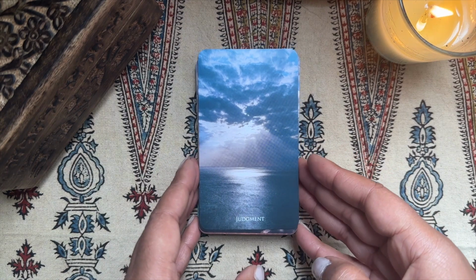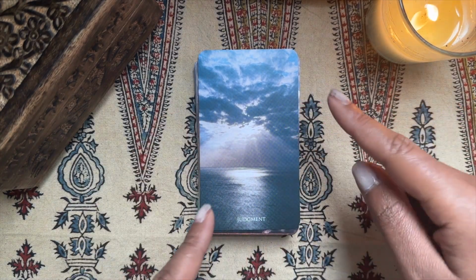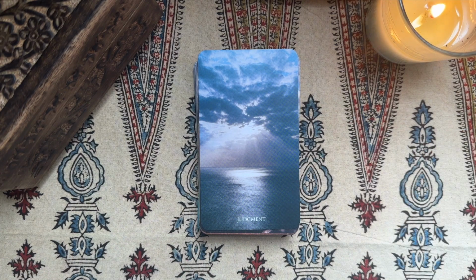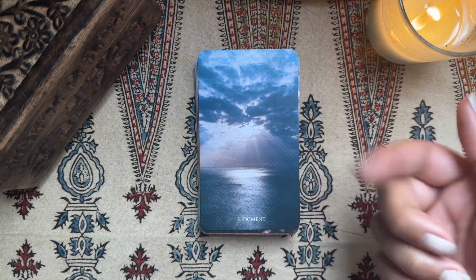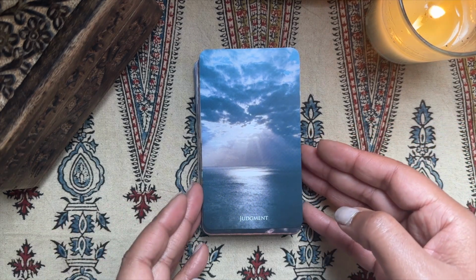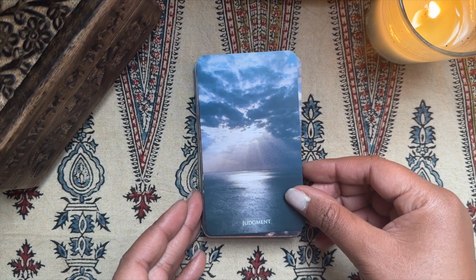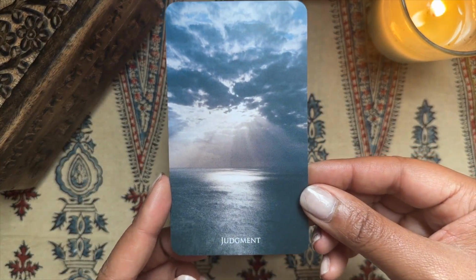We have your judgment. So it's a little sense of foreboding, but also there's some hope here with the light. I can almost imagine the angel coming out right there. And I think this is over water. It's really cool.